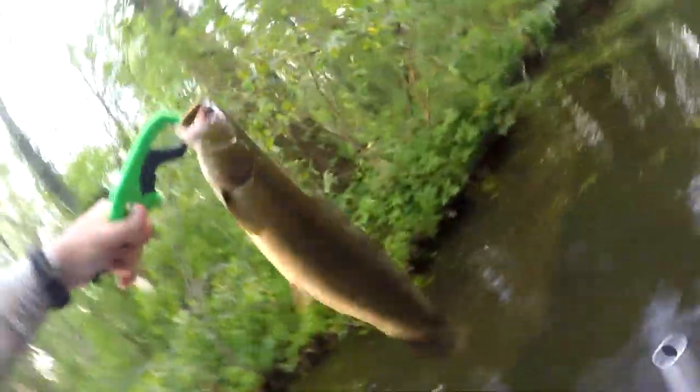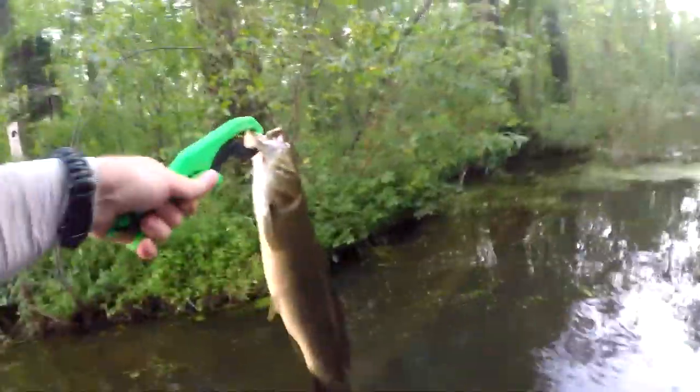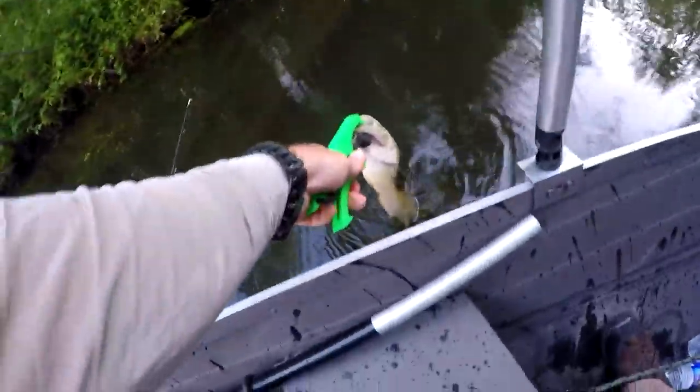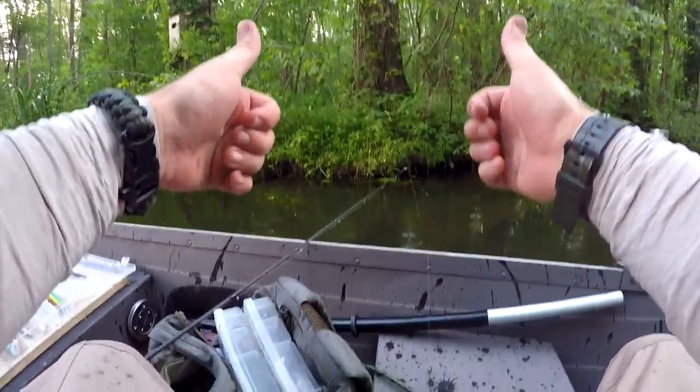Decent bowfin, guys. Unfortunately, I hooked him in the eye, but that's a nice fish. I'm gonna let him go. The release, poor guy. He took my whole Kitec. Got a fish back here, guys. I haven't been back here in like 2 years. That is awesome. All right, we're back, guys.